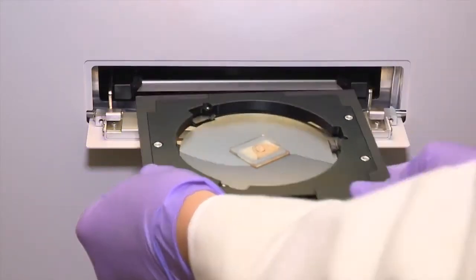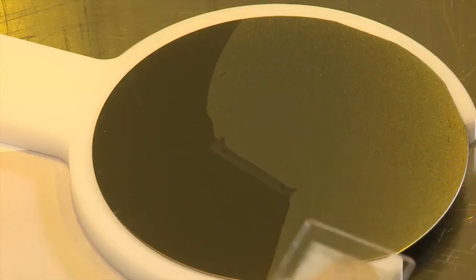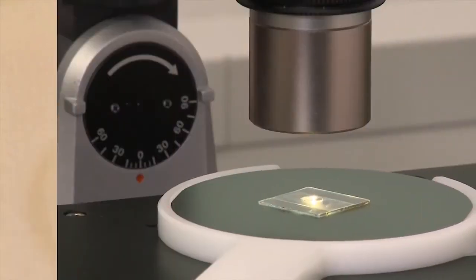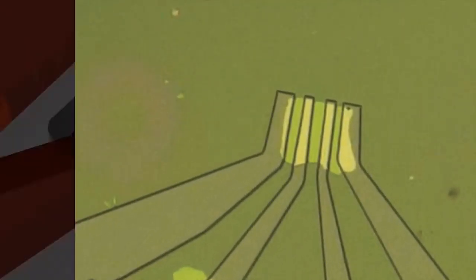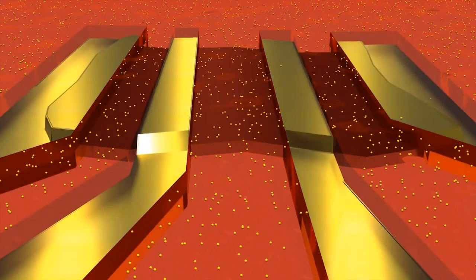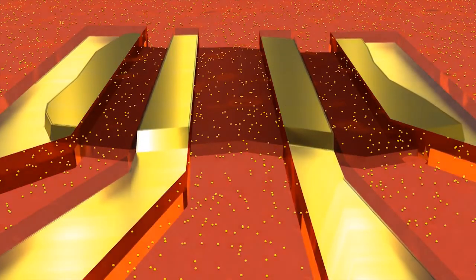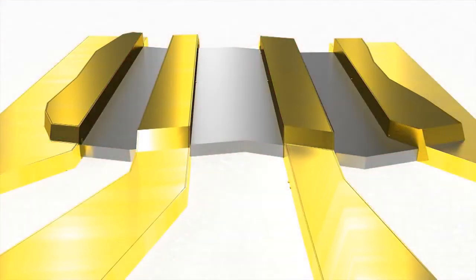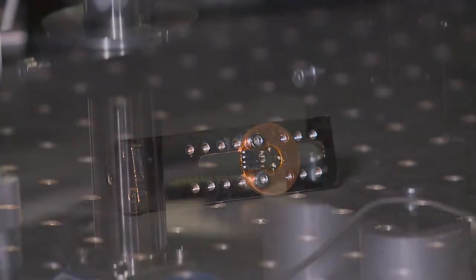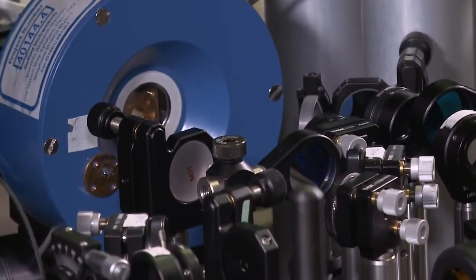After exposure, the pattern is developed in the developer and inspected under a microscope. Then, the surface of the sample is metallized and liftoff is performed. At the end, the final outcome are tiny golden electrodes on the sample that can connect the sample with a measuring system.